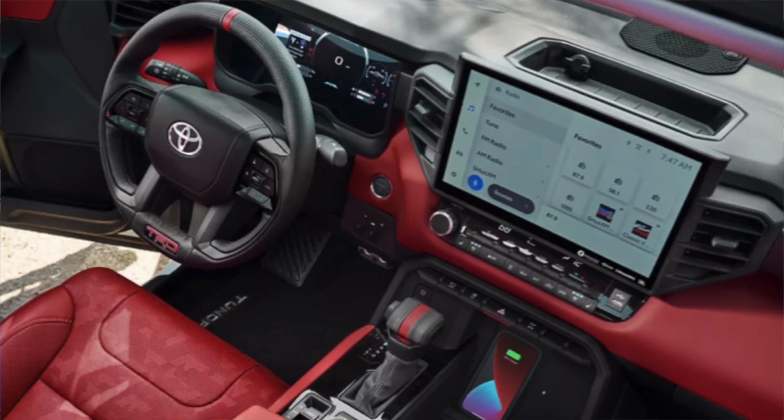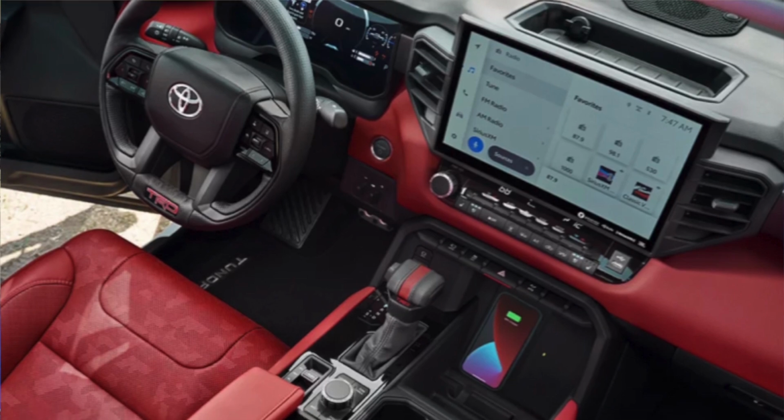Number 3, finally, wireless Apple CarPlay and Android Auto. Honestly, I was baffled as to why they didn't include that with the new radio in the 2020 Toyota Tacoma. Still, you have to have a wire to connect for Apple CarPlay and Android Auto. No longer true in the redesigned Toyota Tundra. And again, with that great big 14-inch infotainment screen, it's going to look awesome. Cannot wait to experience that.